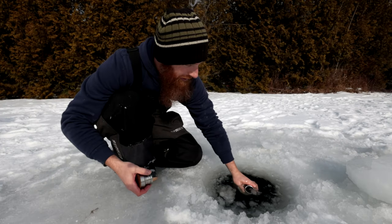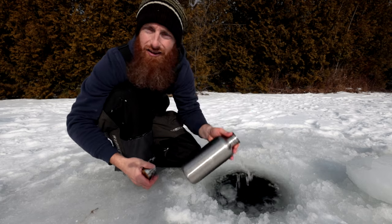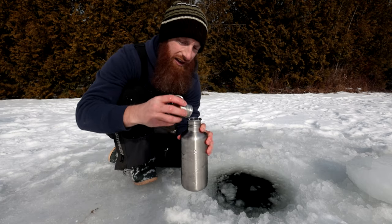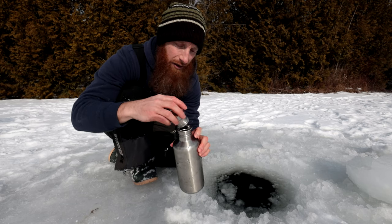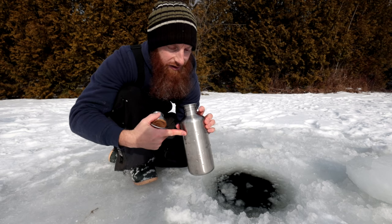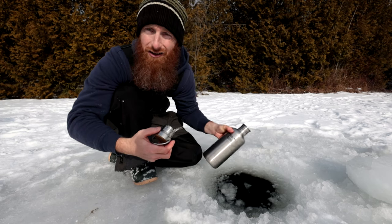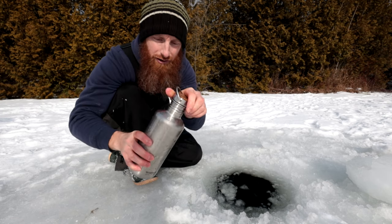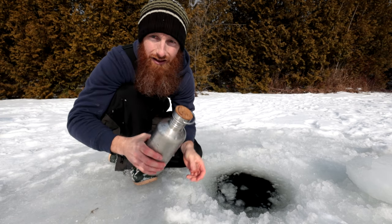Might as well get a little bit of water. It's gonna be a lot easier to turn this into something drinkable than it will be to stick a bunch of snow in there and try to heat that up. But obviously this water is not good to drink at the moment. It's gonna be, well, full of bacteria and nastiness. So we're gonna have to figure out how to purify this water so we don't get sick. And that's part of the challenge.